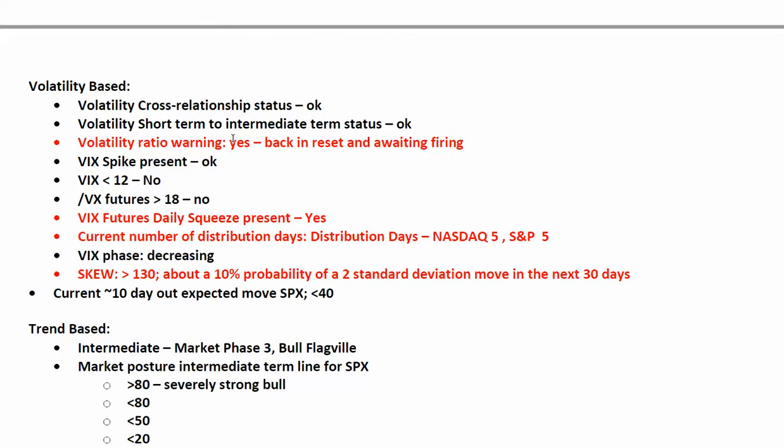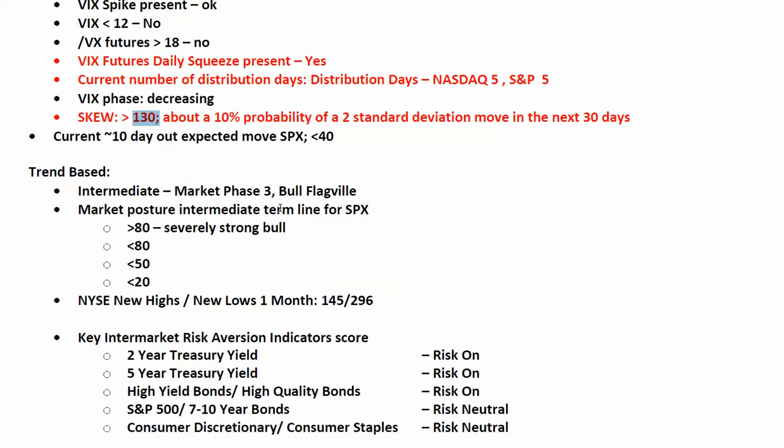In terms of the specific warnings, you see that we continue to kind of build on the red in this area. It's the same 4 as yesterday, but actually we could probably elevate this one now. It's now up over 135, so it's about a 12% probability of a 2 standard deviation move in the next 30 days. You also have this distribution day count on both the NASDAQ and the S&P up at warning level, and then of course this expectation that volatility will increase as a result of these 2 indicators at some time in the future. Trend based though, it's all very, very bullish. We almost triggered the threshold for warning on this indicator. 300 would have been warning status, so certainly approaching warning status there.